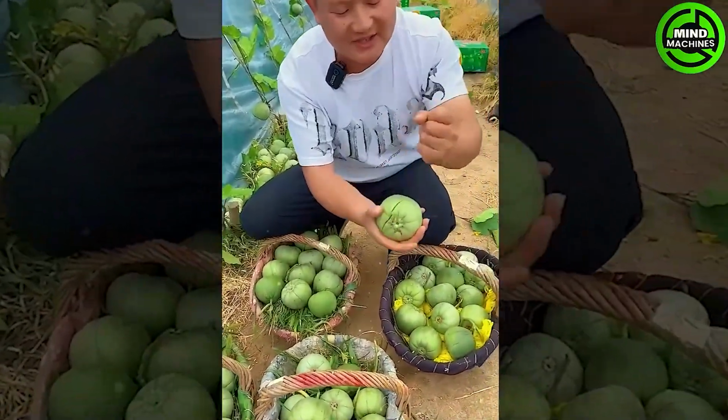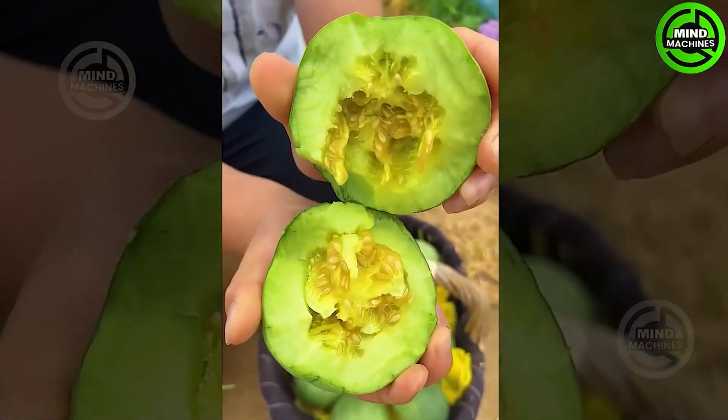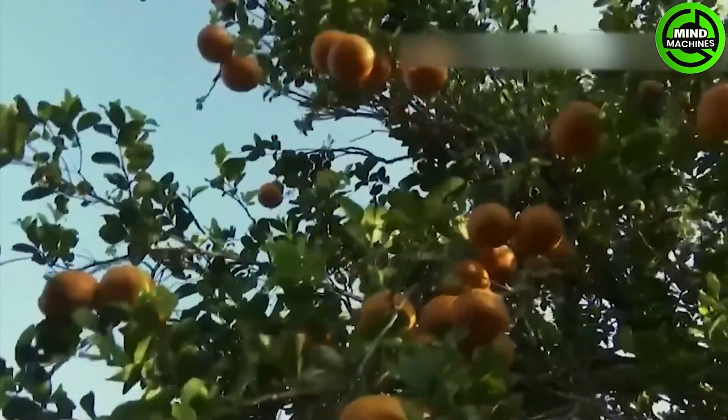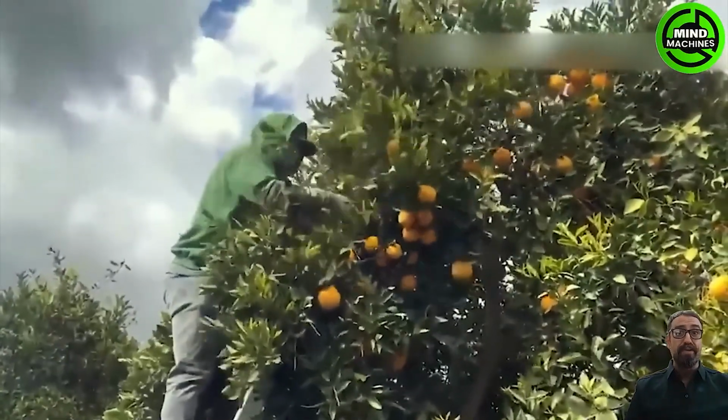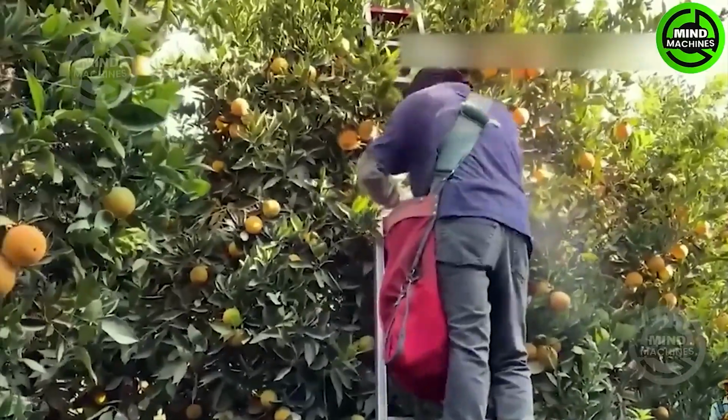Beautiful cucumber garden and farmers harvesting fresh cucumbers. This farmer will persist in their labor. There's little time for rest, especially with the orange orchard brimming with ripe fruit awaiting harvest. Each worker will don a bag suited to accommodate the oranges they'll pick.